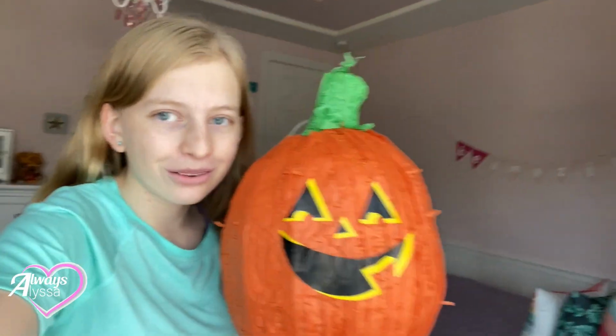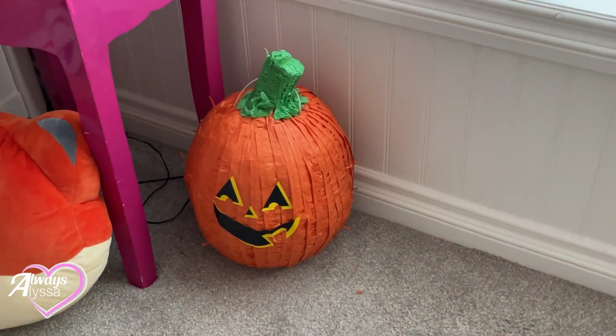Okay, you guys are gonna laugh, but I just found another adorable Halloween decoration. So now I have to figure out where to put this one. Like, oh my gosh. I found the perfect spot.